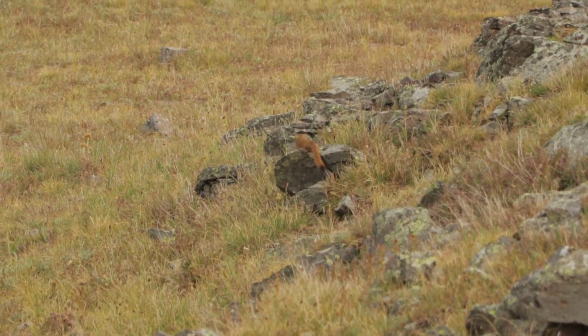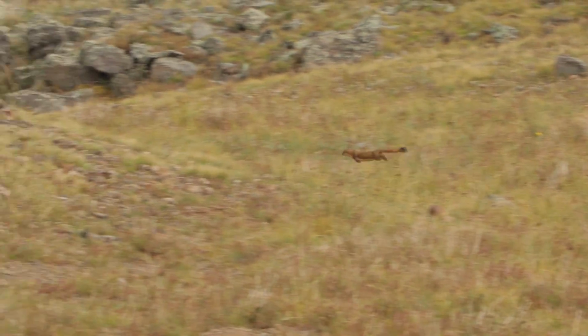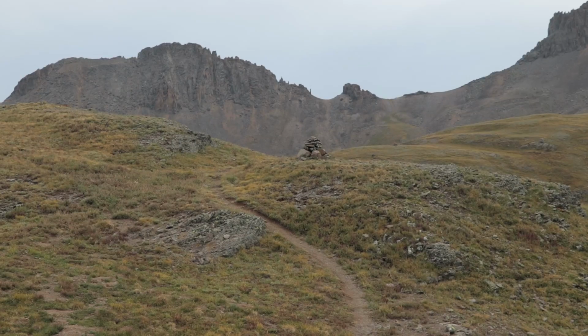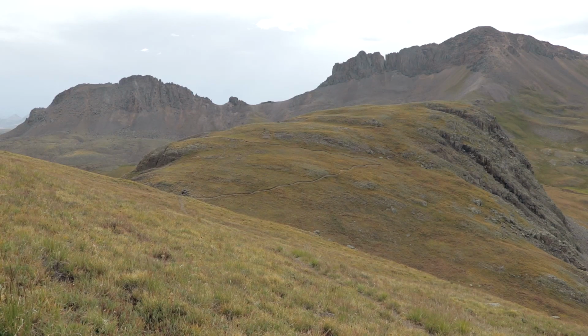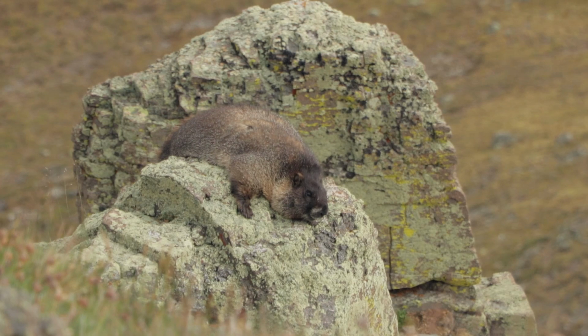There's a weasel right there. Look at this. Well, our little thunderstorm cleared all the smoke out. It was starting to get really smoky again. You could smell it and taste it, and of course it was ruining all the views. Now it's crystal clear. How about that? Look at this marmot. He's so plump, he's just folded right over the rock. I think that's the fattest marmot I've ever seen in my whole life.